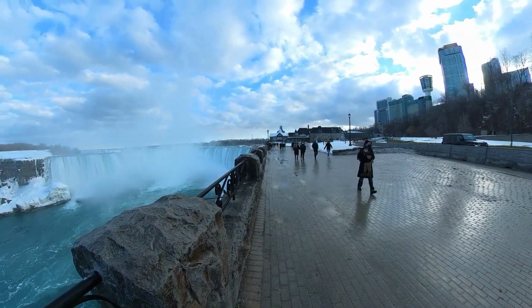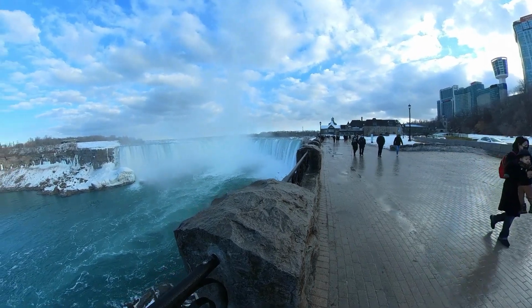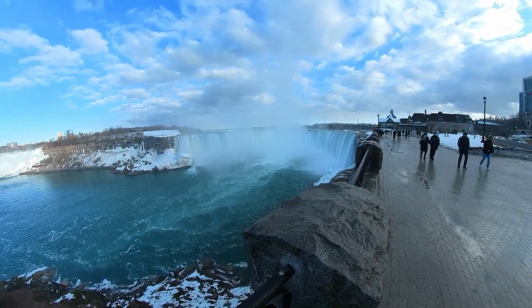And literally after taking a couple steps forward, the beautiful rainbow disappeared as we turned around.